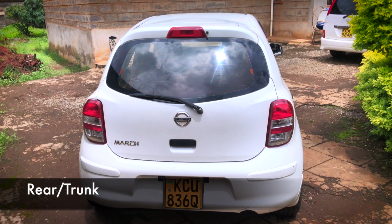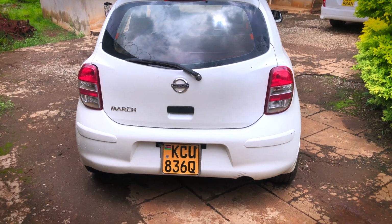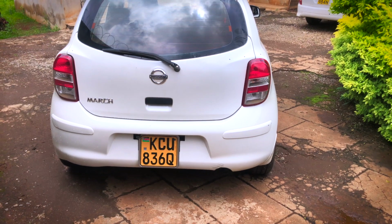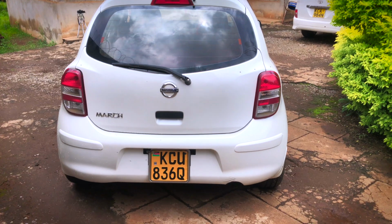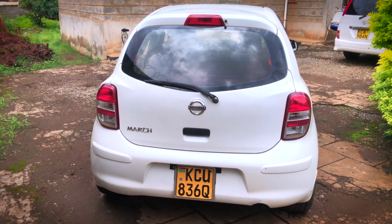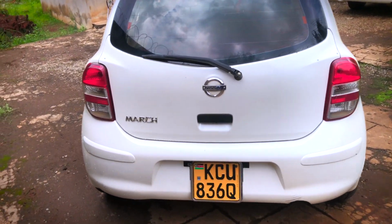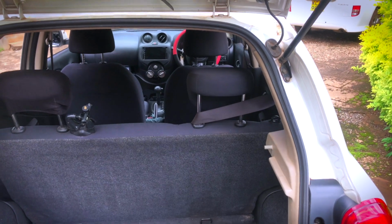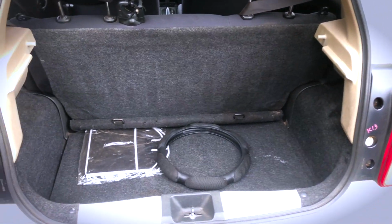At the back of the Nissan March, we have the brake light on top right there. We have halogen rear lights right here, and ina a very small ground clearance. So I will generally recommend for you to use this particular vehicle in cities. Usitumie in rough roads, utagonga chini sana, which won't be convenient for your vehicle. This vehicle comes with an aftermarket rear view camera at the bottom right here, and obviously doesn't have an electric tailgate, so you just have to open it like that, and that's the generous amount of trunk space that comes with this model.